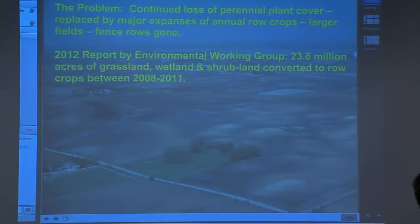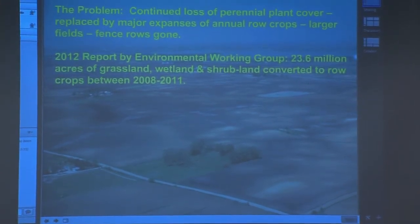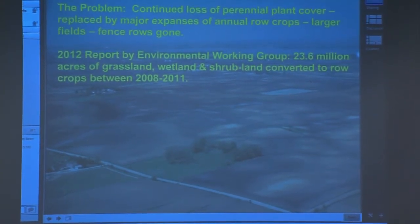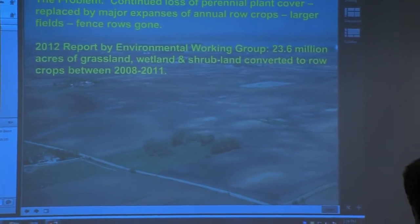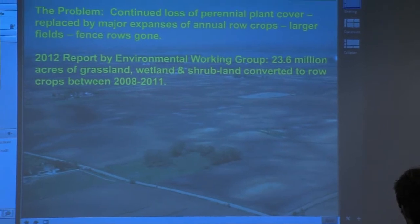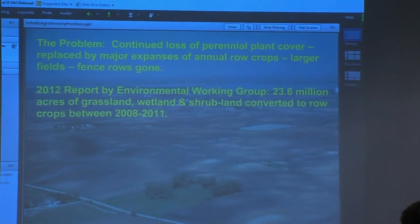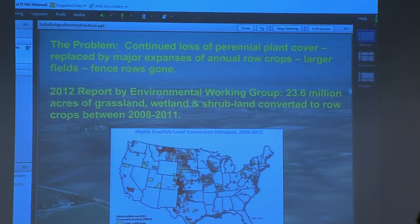So the problem is associated with the continued loss of perennial plant cover. It's being replaced by annual crops. Fields keep getting larger. Fence rows are gone. And there have been numerous reports in the last two or three years that have suggested very large continued clearing of land. For example, the Environmental Working Group in 2012 suggested that 23.6 million acres of grassland, wetland, and shrubland have been converted to row crops between 2008 and 2011.